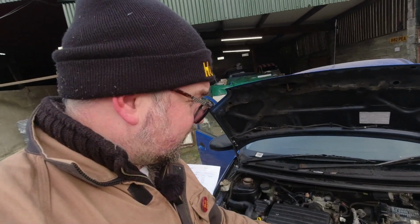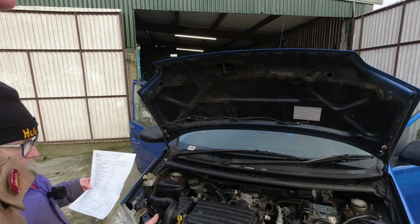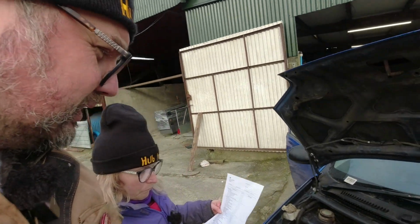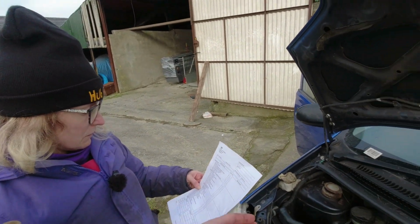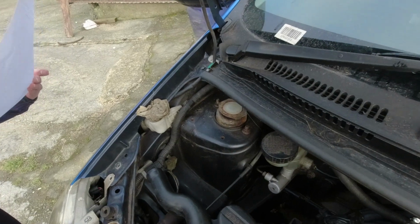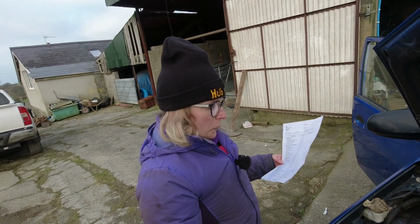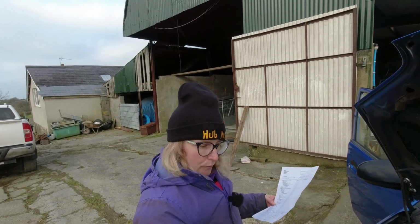Oh, that's a good test, by the way. Make sure your cooling fan's cutting in, because they will leave the car running, and if it overheats, that is failure to complete the test. Steering components, they will check the steering rack gaiters. We can just see down there, again a lot easier from underneath. And they will check for play in ball joints and tie rods.